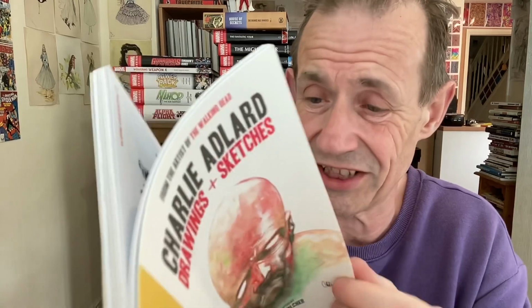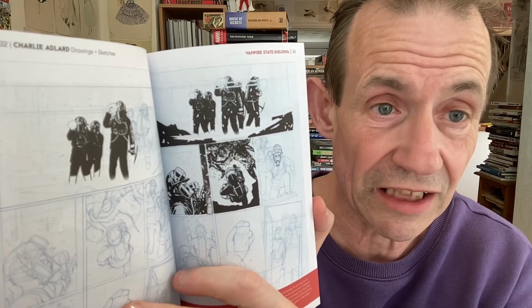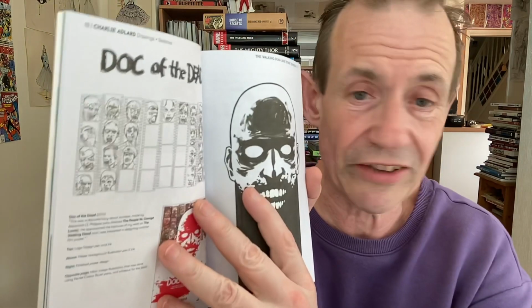So that's that one. This is an excellent book. Like me, I love drawing, I love artwork, and I think any book like this is just brilliant. This is Charlie Adlard, get his name right, obviously Walking Dead, and it's full of great examples, also lots of thumbnail pages and things. You just flick through this, just wonderful. And it's nice to have all these comments about how he approaches things, always fascinating. He talks about the panels and the structure, Dock of the Dead, and those sort of things.